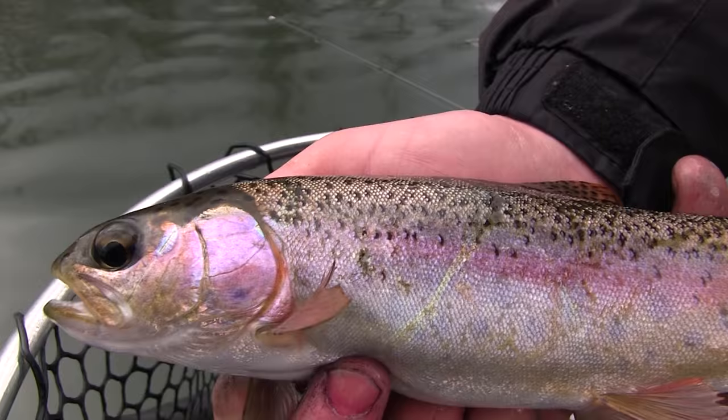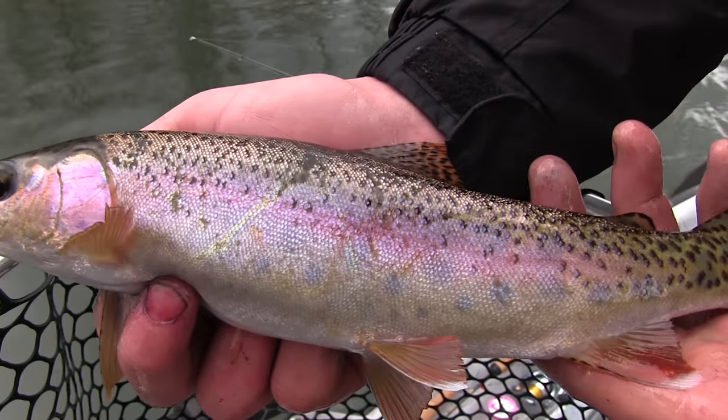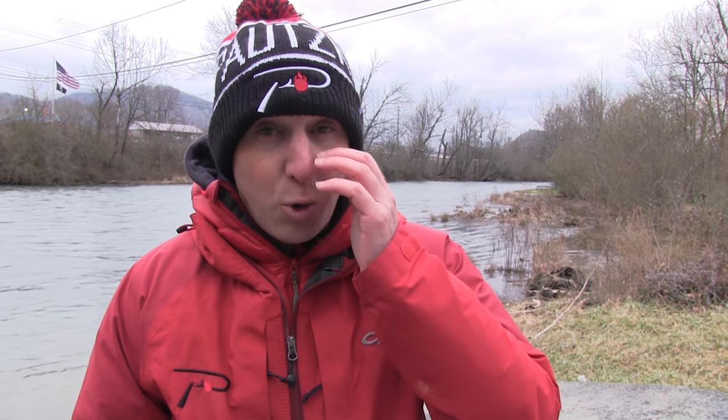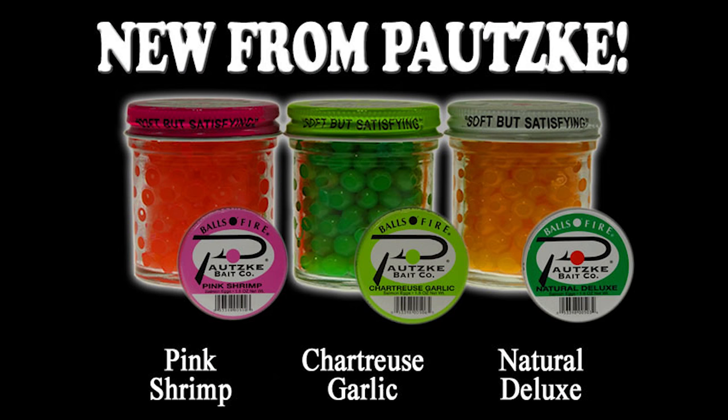Not only are there wild fish here, but there are also plenty of fish that are stocked by the state, and this place is absolutely open to any kind of fishing: bait, lures, flies, whatever it is. Of course, we're here with Pautzke Balls of Fire Salmon Eggs. Why'd we come here? Because this is Pautzke egg country, folks. We sell more eggs here than anywhere else in the South.